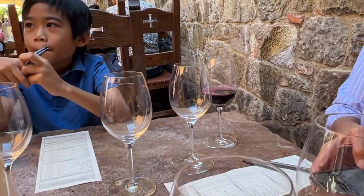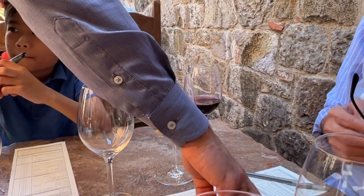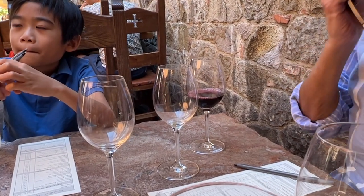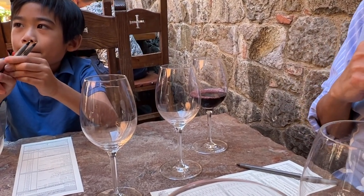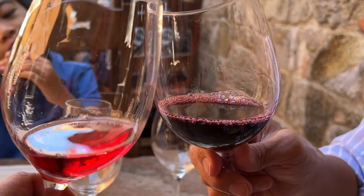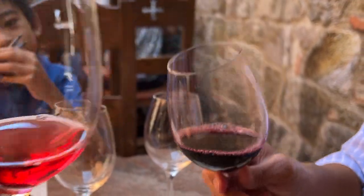Cabernet. 2017. Grown on the property. Aged in the French oak barrel for 18 months. You can keep over 10 years. Steak and filet mignon. Perfect. Salute.